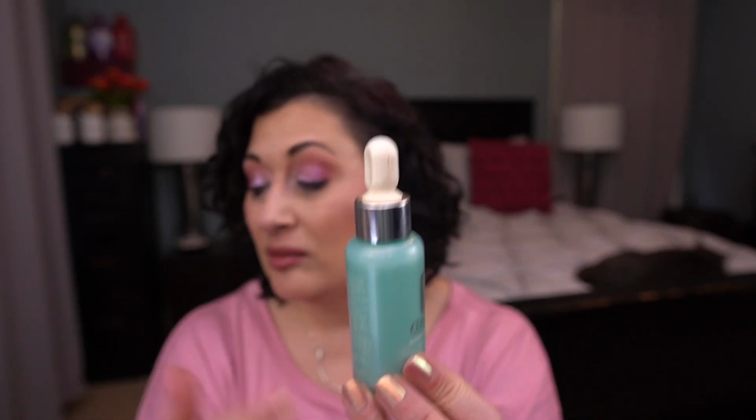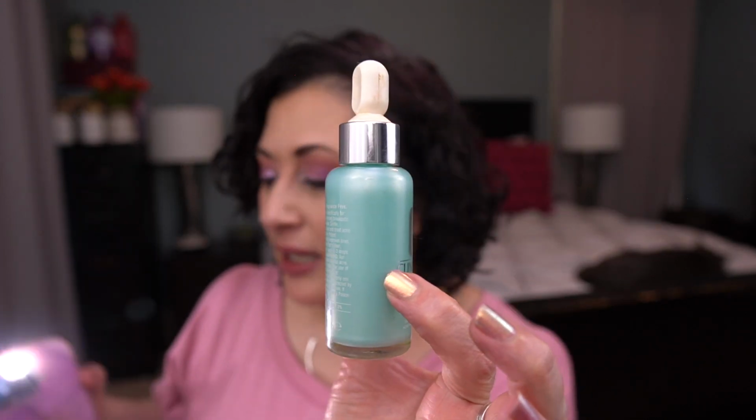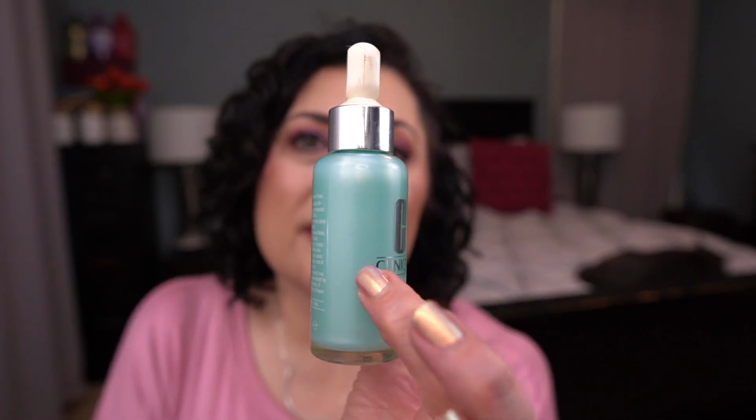I used about maybe half of it. Let's see. Yeah, I'm about down to here. I used over half of it, but I still don't feel comfortable counting it towards an empty. But it's being decluttered, so we're saying bye-bye to that.